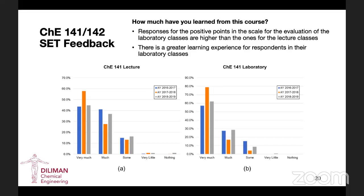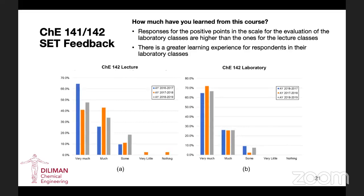Based on the collected responses, the majority of the respondents indicated that they received a substantial amount of learning from the lecture and laboratory classes of CHE141 and 142. The percentage of responses for the positive points on the scale for the evaluation of the lab classes are higher than the ones for the lecture classes.